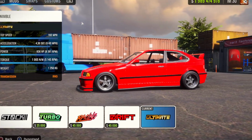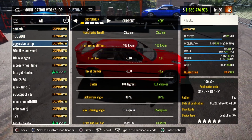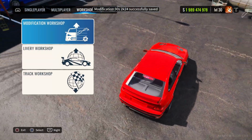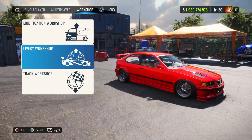I wonder if anybody's actually made some tunes for this car. We're going to have to go and have a look. There is a bunch of tunes already created, so I'm going to just pick one randomly. Let's go with 90s 2K24. I'm going to pick this tune and see how well this one does. The fitment is pretty good on it, except the rear. It's quite high on the rear. Not the biggest fan of that, although I do want to change a few things about the car.